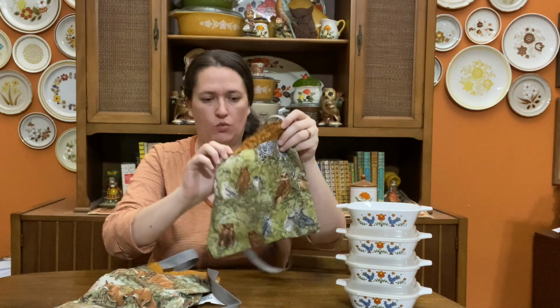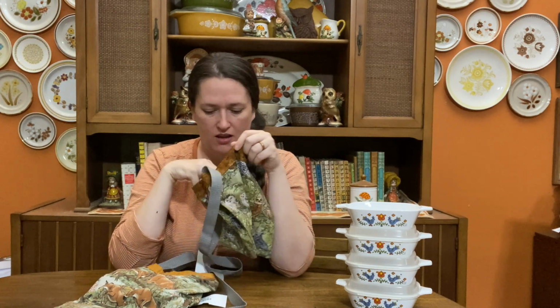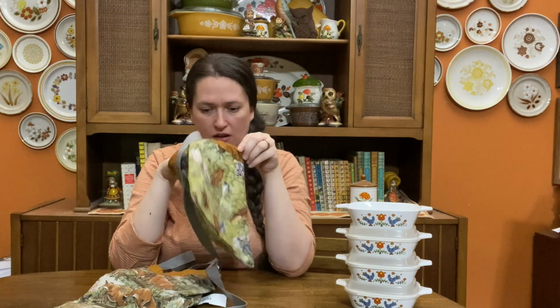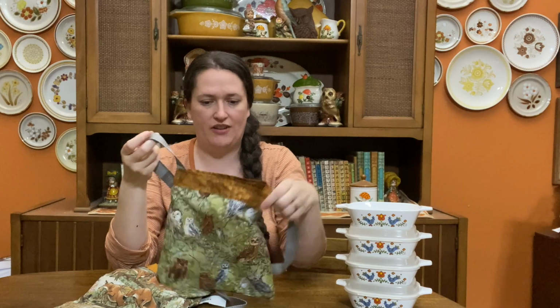I ended up grabbing both of the bags I saw there. So we had the really cool owl one. They are a couple different sizes. They had $5 each on them. They appear to be handmade and brand new. I don't think they were ever used. I don't see any indication of any use to them.